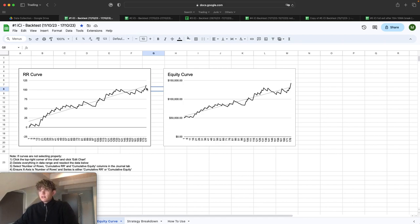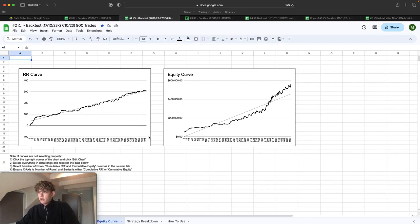So not enough trades. You have to get to at least 500 trades to basically see if your system is profitable and if the probability is playing out for you. This was profitable, but in the end it was just not enough trades. Then we jump into my second journal, which looked way better. You can see I finally got to 500 trades, a very linear RR curve, and the equity curve began to play out exponentially towards the end. You see, profitability is given.